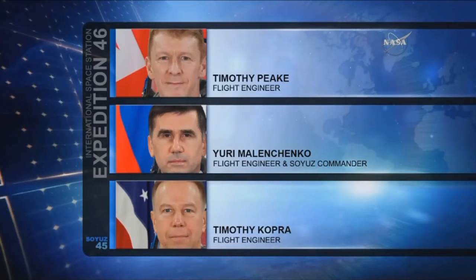So Kjell Lindgren, along with 2 other crewmates, Japanese Aerospace Exploration Agency astronaut Kimiya Yui and Russian cosmonaut Oleg Kononenko, are in their last couple of days aboard this station. They launched to the complex back in July, precisely on July 22nd of this year. And they are in the final days of their stay aboard the station. They're returning home on Friday morning.